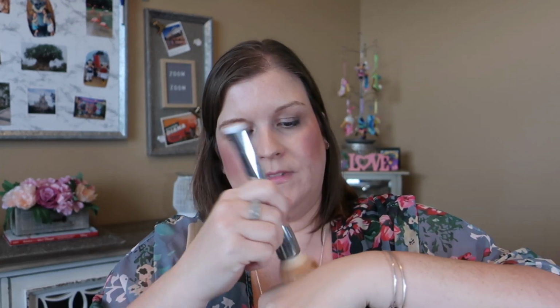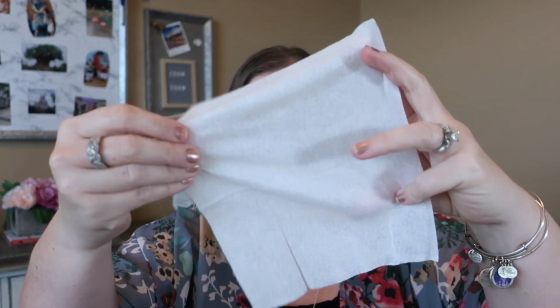And yeah, that's pretty much it. So I would seal it with like a powder and all of that, but just for today, let me show you how this takes off the makeup. So with my first wipe, let me show you these. This is the $1.99 wipe from Target.